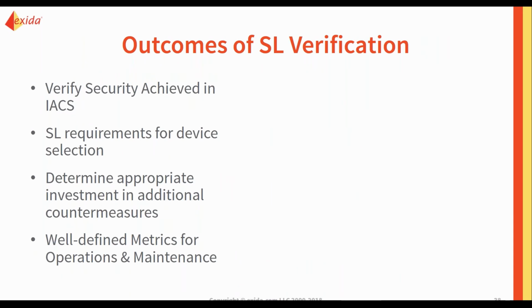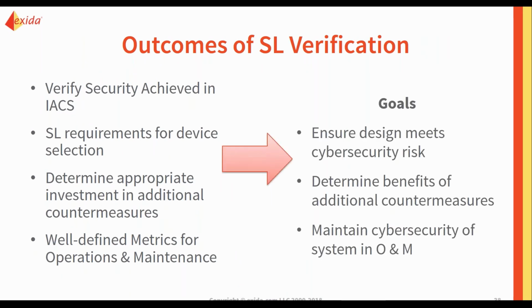And so that really goes to the goals of our SL verification. We want to make sure that our design meets our cybersecurity risk, and then in areas where it doesn't, we want to look at what the benefits of additional countermeasures might be, so we can make well-informed decisions on whether or not it makes sense to go ahead and add those countermeasures to the system. And then overall, making sure that we're maintaining our cybersecurity during operations and maintenance.